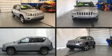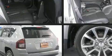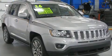Experience driving perfection in the 2016 Jeep Compass. With less than 10,000 miles on the odometer, this four-door sport utility vehicle prioritizes comfort, safety, and convenience. Smooth gear shifts are achieved thanks to the 2-liter 4-cylinder engine.